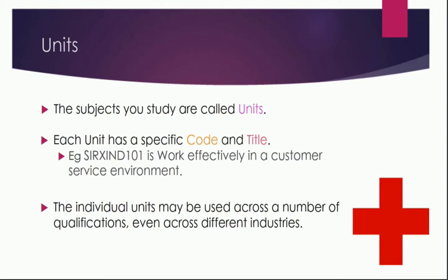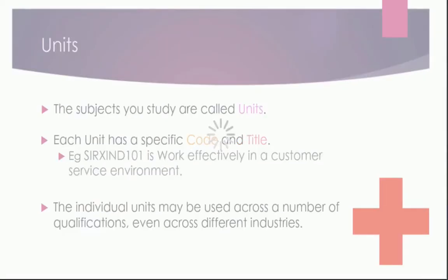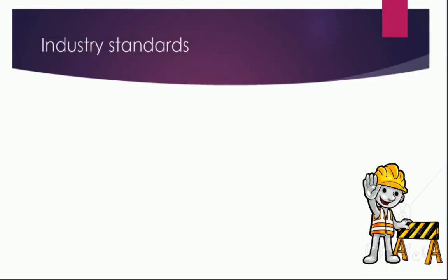For example, in the community services, childcare and education support, there's some units that apply across a number of different qualifications. If you already have them from a previous qualification, then as long as it's current, you can use that towards another qualification that it's part of.